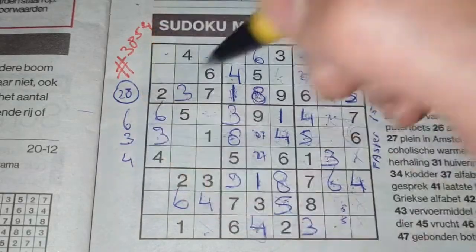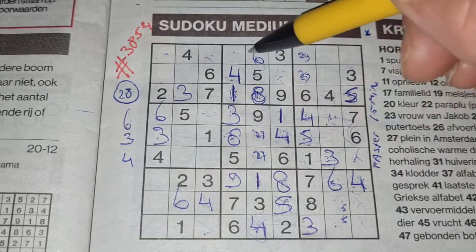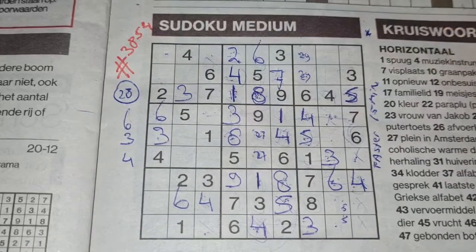This is number 3, number 4. 2 numbers left in this big square. 1, the 2 is missing. 3, 4, 5, 6, and the 7 is missing. 2 and a 7. We have a 7 there, no 7 there. 7 should be here, and a 2 goes there.